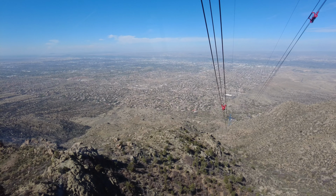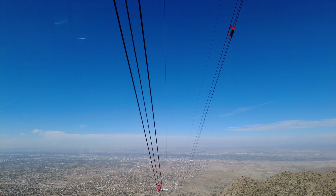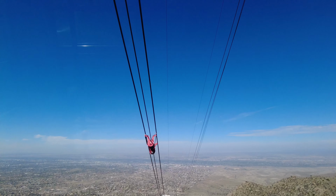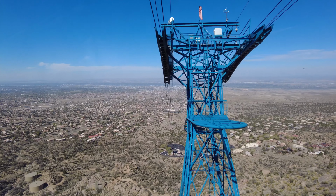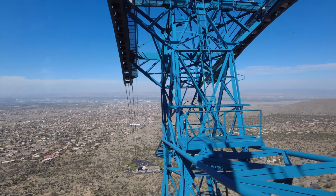As beautiful as it was at the peak, it was cold and windy. The views from the car are unbelievable and also warm. This second tower, also known as Tower 1, is 232 feet tall.